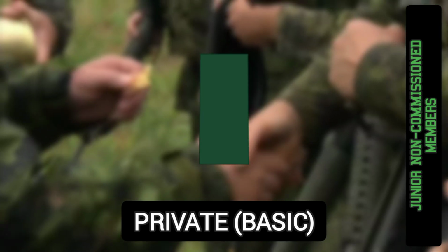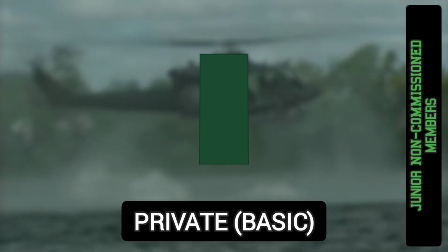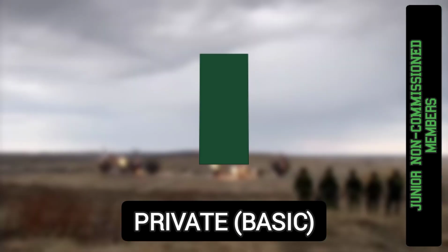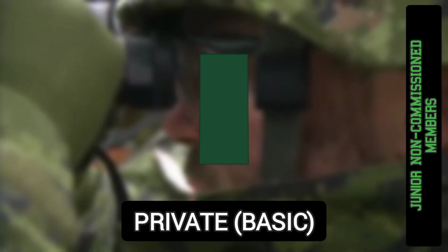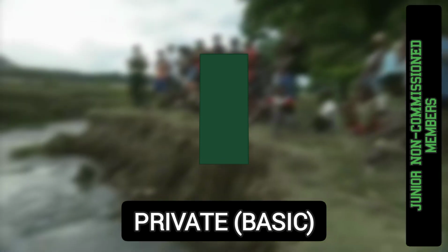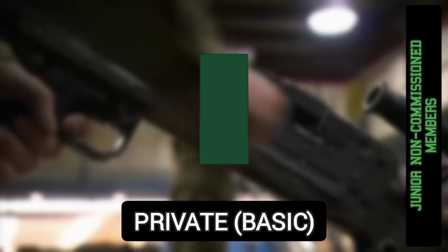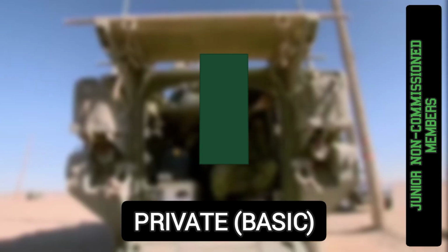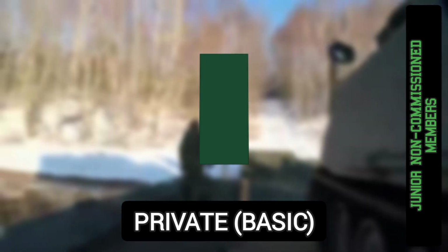Private Basic. This is the lowest rank in the Canadian Army. After successful completion of basic military qualification, a soldier becomes a private basic. This advancement is held through basic environmental training and basic occupational training, also known as Trade-Specific Qualification Level 3, or QL3. A private basic is the first advancement to wear the standard rank slip-on, but there is no insignia for the rank.